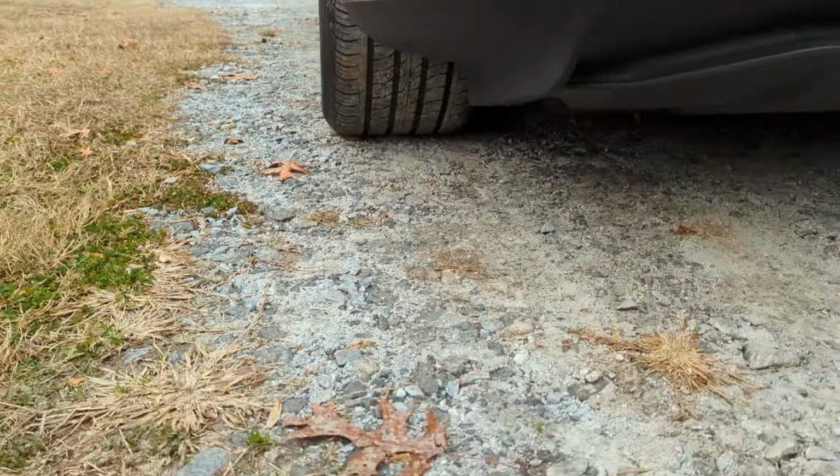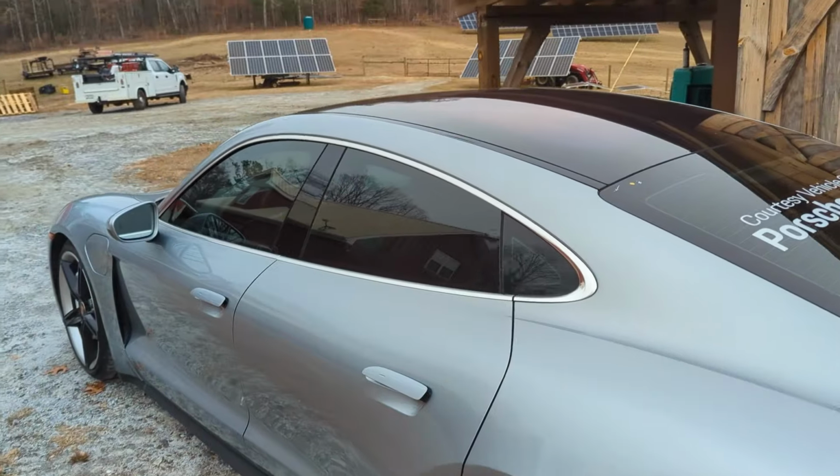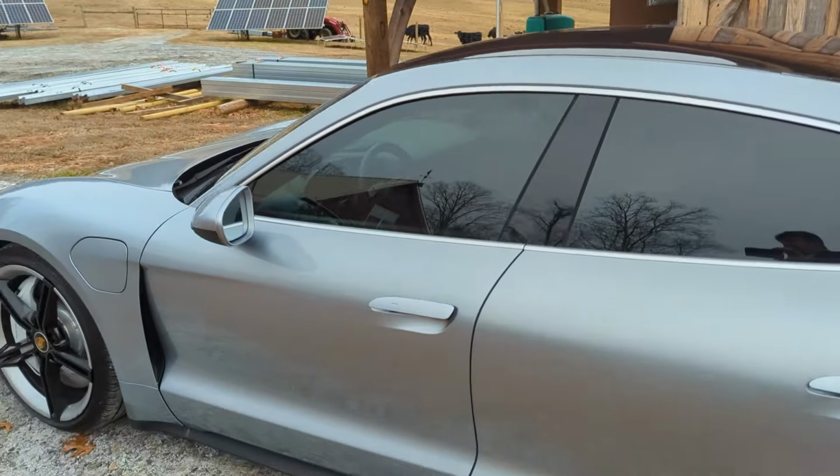Look how wide them tires are. This thing will give you a chiropractic adjustment. Just step on it, and she is a rocket.